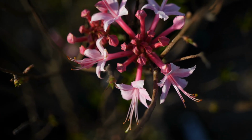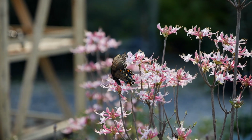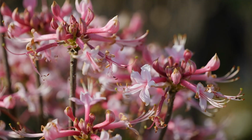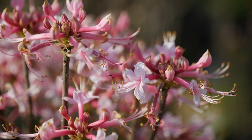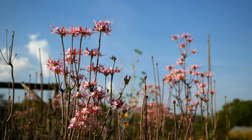They've got a lot of nectar, and of course that attracts hummingbirds and any of our butterflies and other pollinators. And these are just very unique with those tubular shaped flowers, a little bit different from what we're used to, but add such a different dimension, such a natural look to our landscapes.